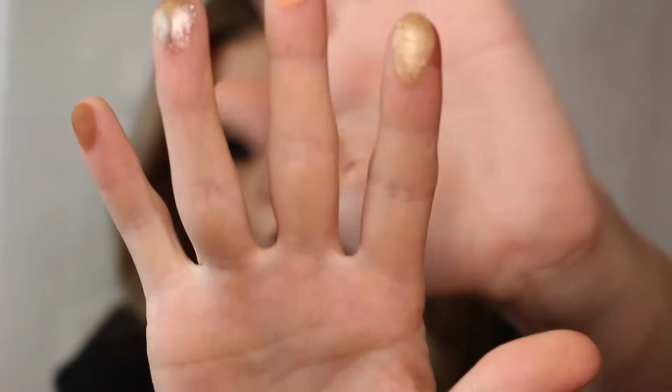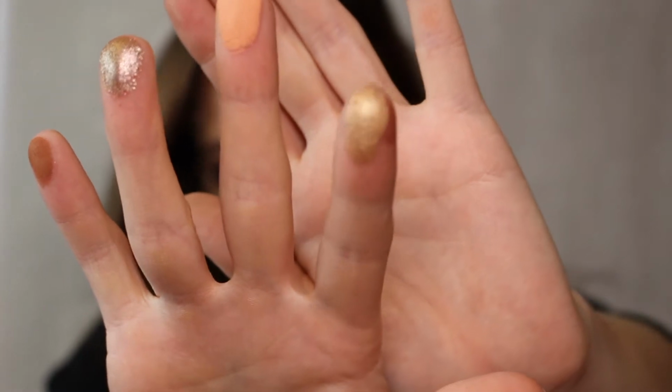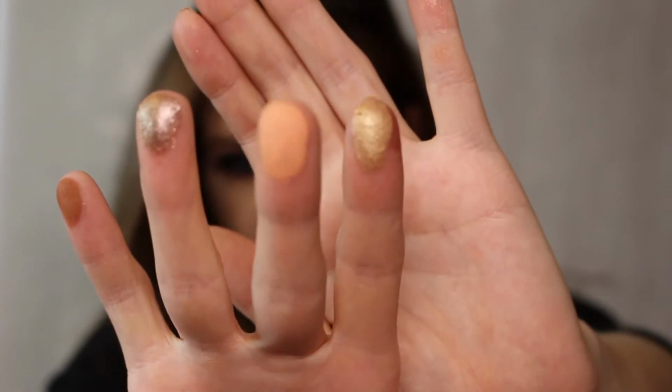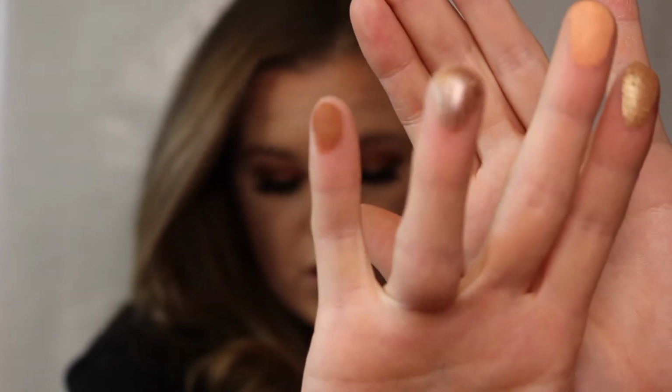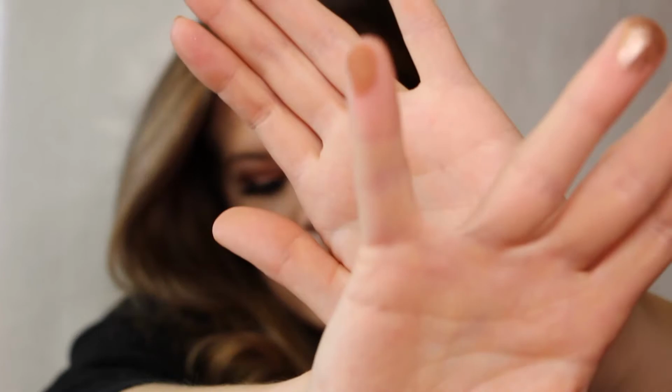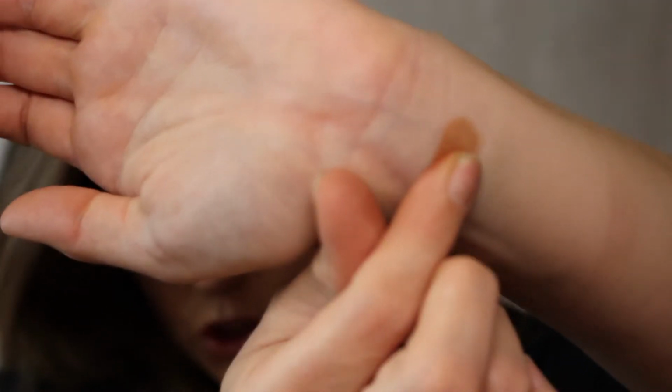We can go ahead and swatch a number of these. I love the names on these that she does. Even her Cat's Pajamas one. I wish I still had that one around because it was one of my all-time favorites. So we've got sheer on this finger, bum on this finger, nudie on this fourth finger, and patootie, which is like this brownie color on my last finger. So that's the sheer.